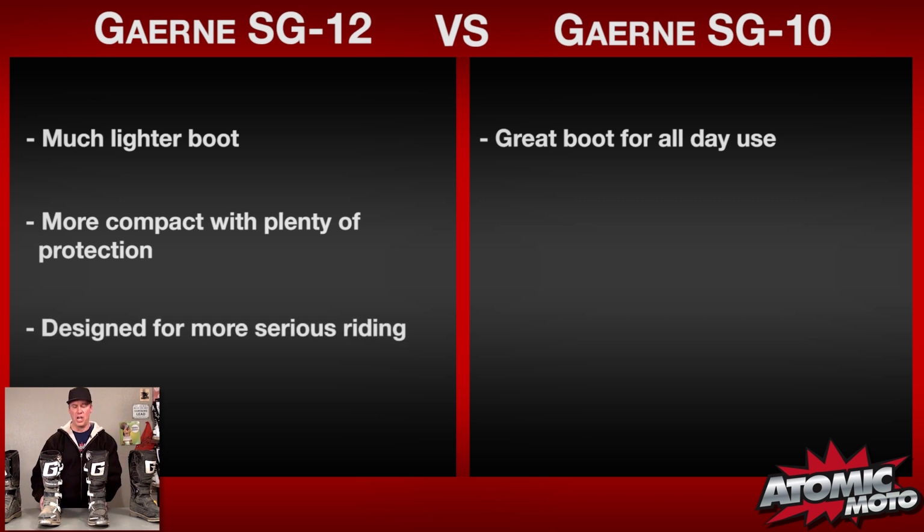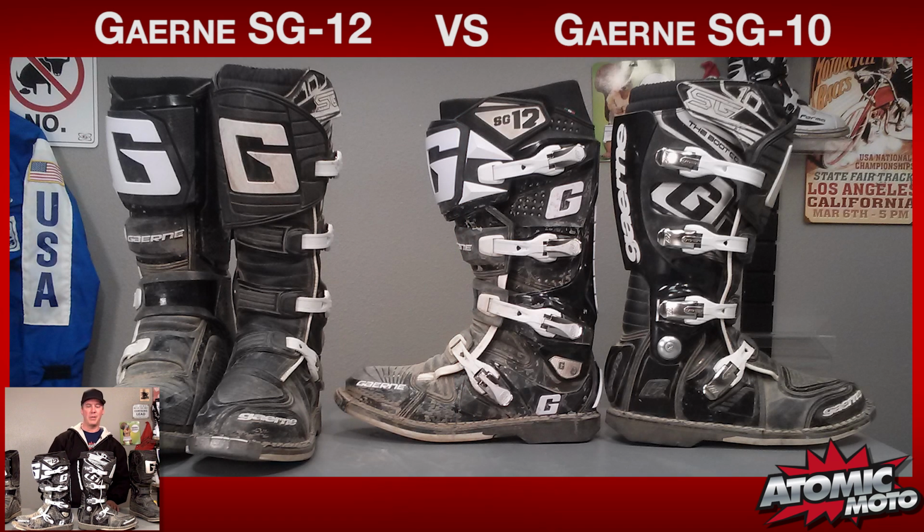There are some other differences also. Let me show you the profile of the two side by side. If you look at the two boots, they're both the same size, but the SG-10 is visibly larger than the SG-12, and it feels that way on the motorcycle. The 10 is bottom heavy. There's a good amount more weight in this boot, but most of it is in the sole area. The SG-12 is a good half-pound lighter and feels it.